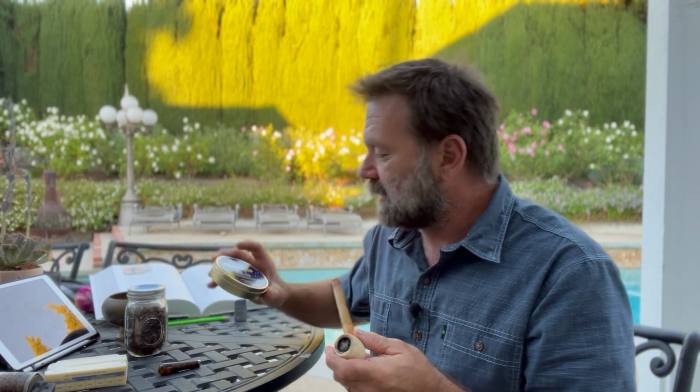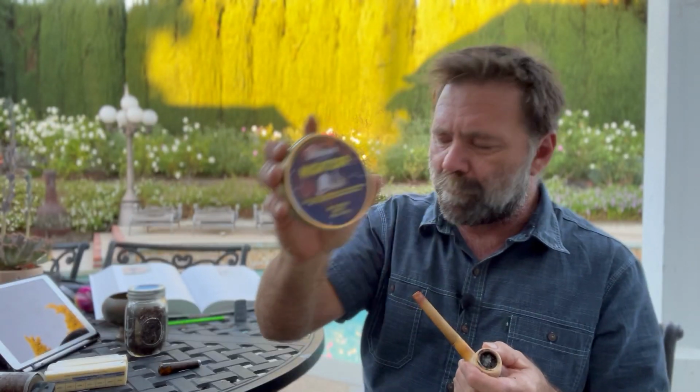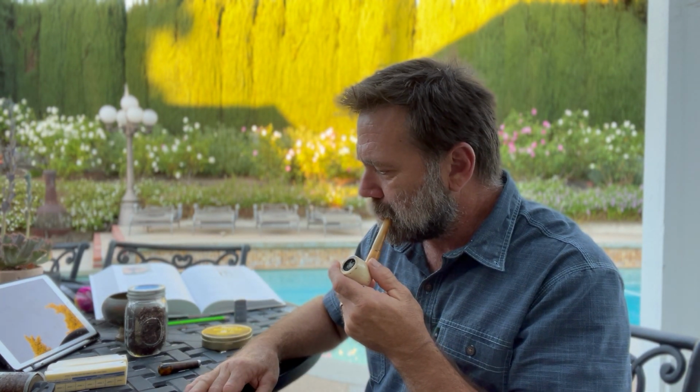So today what's going on with me is I am smoking a little bit of this Peterson Nightcap. You've seen it, you've loved it, you know what it's all about. I have not been smoking a lot of English blends lately. I've really been into just the plain Virginias, Burleys, Vapors, a little bit of Perique. Yeah, that's where it's been at for me, but I'm enjoying this right now.